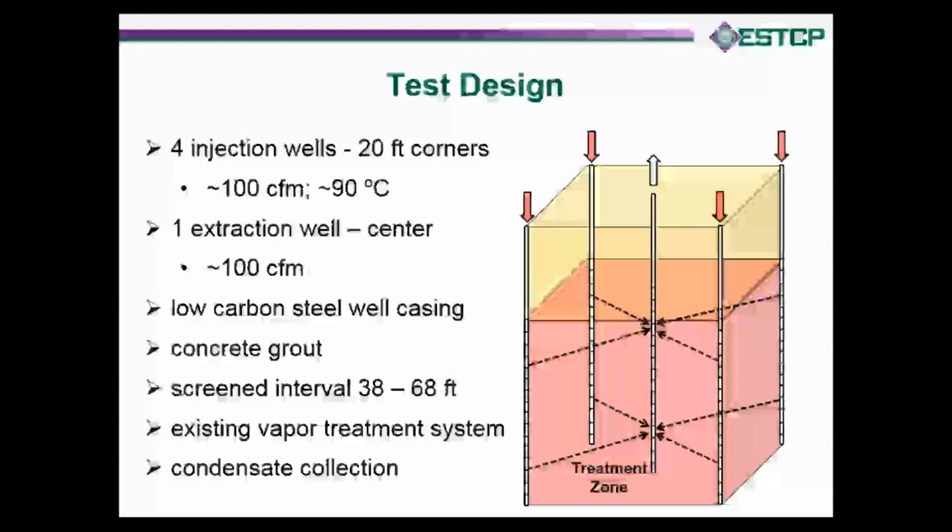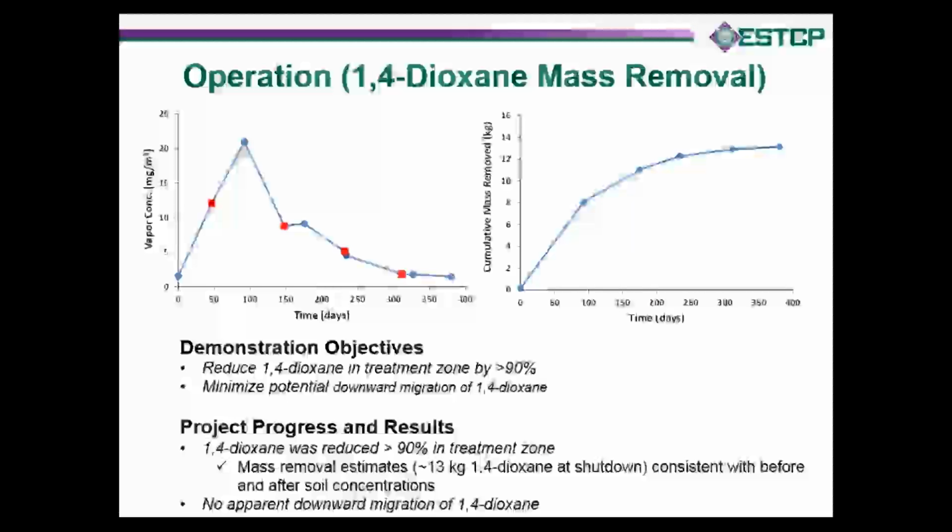There was a central extraction well which was operated at 100 CFM. Basically the system was just used to warm or heat up the subsurface temperature to enhance the volatility and the removal of the 1,4-dioxane, using the existing vapor treatment and collection system, a condensation system. This is some of the data.